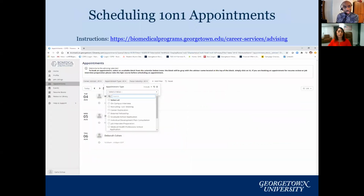To schedule appointments, it's pretty easy. We've got instructions on our webpage for this, but this just gives you an idea of what the platform will look like. You'll want to select all for the career advisor because Carla will have a few slots in there as well if you want to talk to Carla directly about navigating some of our resources. But Debbie will have lots of different blocks for you to be able to choose from to accommodate your schedule.